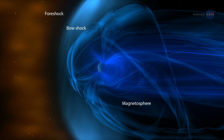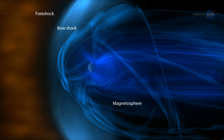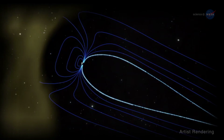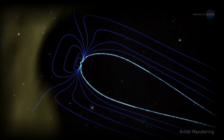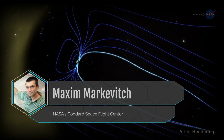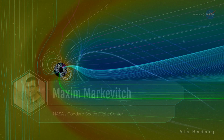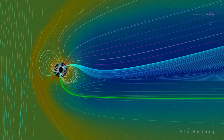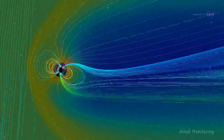The solar wind forms a bow shock in front of Earth's magnetosphere. The fast-moving plasma of the solar wind blows past Earth, but it cannot penetrate our magnetosphere, explains Maxim Markovich of NASA's Goddard Space Flight Center. The solar wind has a magnetic field, and the Earth's magnetosphere is almost like a solid body for that wind, so the solar wind forms a bow shock in front of the outer edge of the magnetosphere.